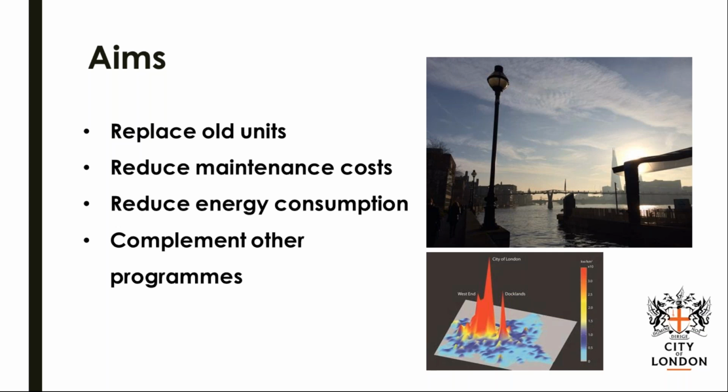We were looking at this, and we also obviously had to reduce our maintenance costs. By putting in the new equipment, that would save us maintenance visits and also scouting visits, which is quite a drain on our funding. And then we're also looking to reduce energy consumption for both cost saving and environmental reasons as well. So that's where we're looking at introducing LED to straight away make, approaching up to 60% worth of energy savings.